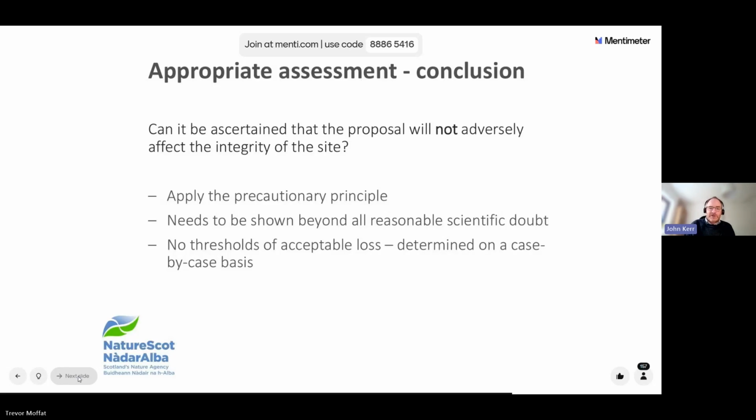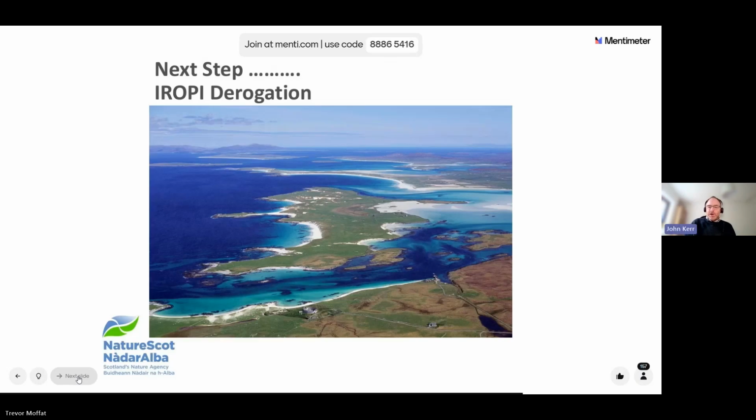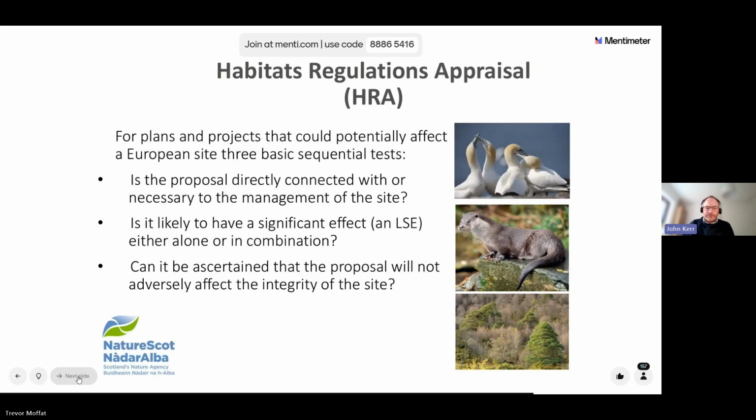Next slide, please, Trevor. So the next stage, and I'm only going to touch on this briefly, is what we call the Europe derogation. Next slide, please, Trevor. So you worked through all the three tests, and you've concluded that it's not necessary for the conservation management of the site. It is likely to have a significant effect on one or more European sites. And it cannot be ascertained that the proposal will not adversely affect the integrity of the site. It's quite complicated wording that, but you can't therefore conclude that there's no adverse effect on the integrity of the site.